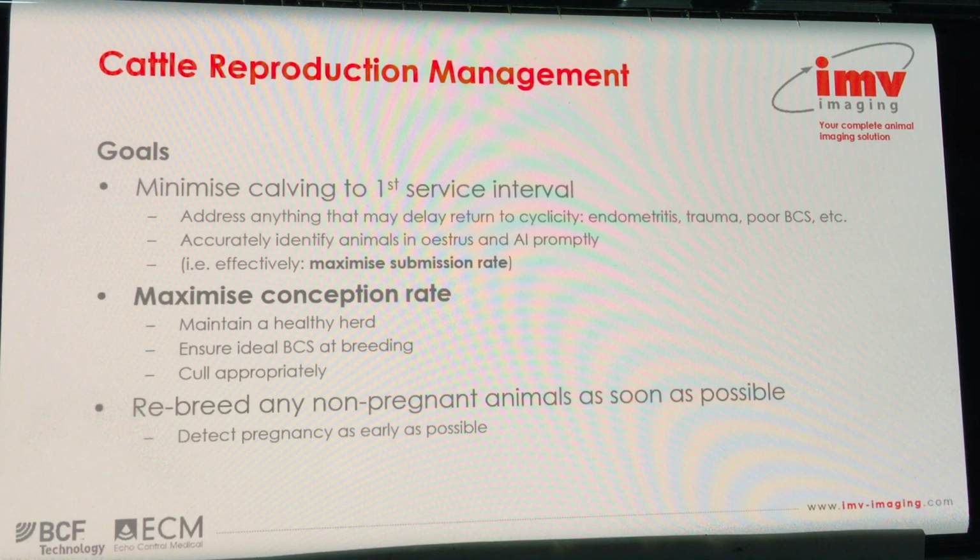And key to that is detecting pregnancy as early as possible, so we are then able to make a decision: don't rebreed this animal, maintain the pregnancy, recheck as appropriate, or make a decision: this animal is not pregnant, we need to get on with rebreeding her.